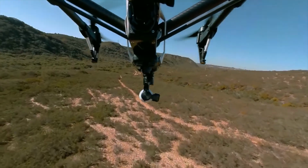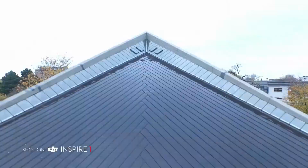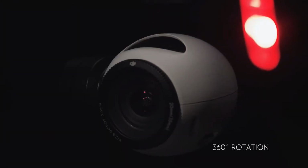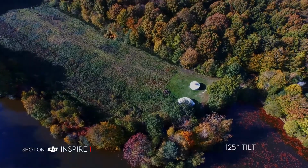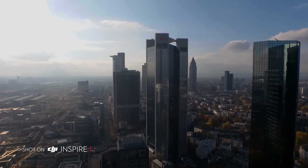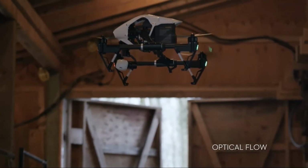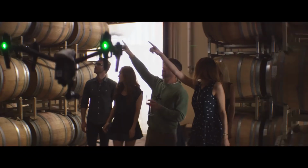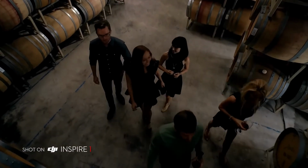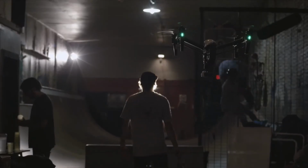The Inspire 1 also includes DJI's 3-axis gimbal technology for world-class camera stabilization. The Inspire 1's camera rotates a full 360 degrees and tilts up and down 125 degrees, vastly expanding your options for creating content that truly reflects anything your mind's eye can see. A brand new optical flow positioning system utilizes downward-facing sensors to stabilize the Inspire 1 when it's close to the ground. This means that the Inspire 1 can fly indoors with perfect position hold and is able to hover stably at low altitudes even without a GPS signal.